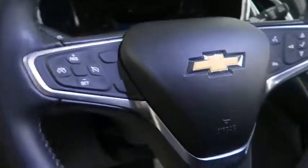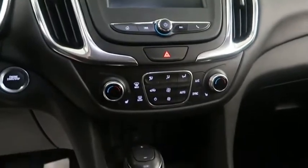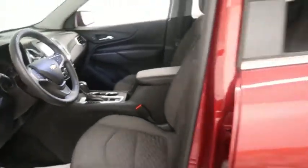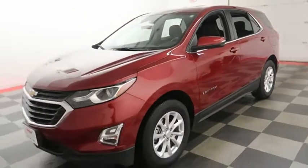Cruise, audio and Bluetooth controls, full touchscreen, that includes your stereo, climate control and dual heated seats, and your automatic transmission is here.